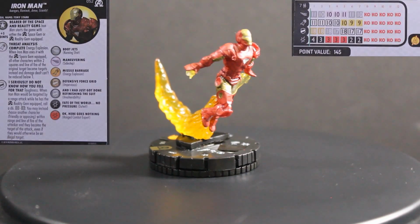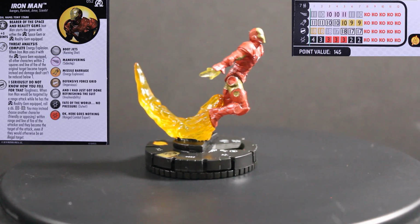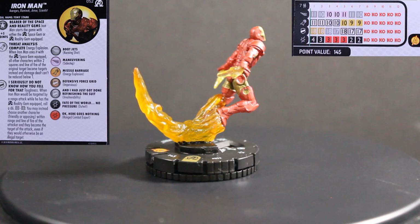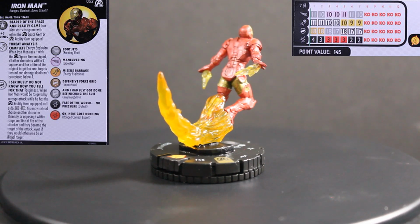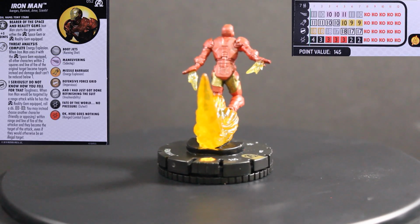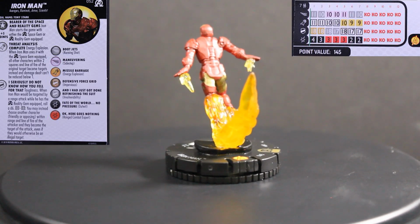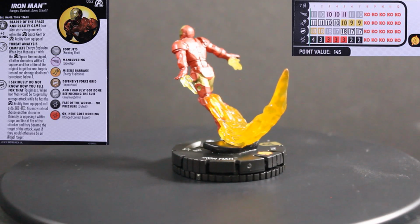Iron Man is number 52 in the set. He has the Avengers, Illuminati, and Scientist keywords. He has a trait, a special on his attack, and his defense. His trait is called Bearer of the Space and Reality Gems. Iron Man starts the game with either the Space Gem or the Reality Gem equipped. It is plus 5 points, so you must add that to his point total if you want to use one of those gems. And again, that's half price of what the gem regularly is, so it's normally pretty well worth it.